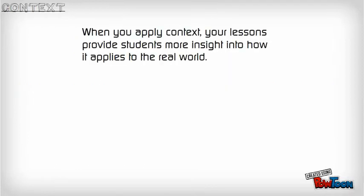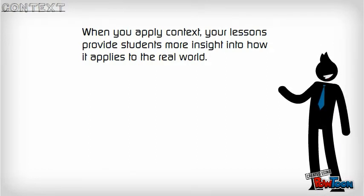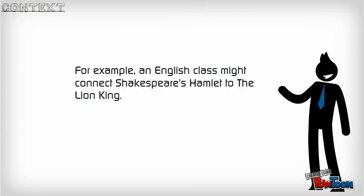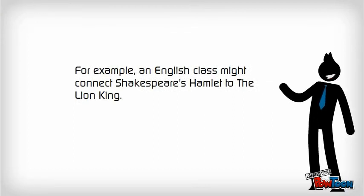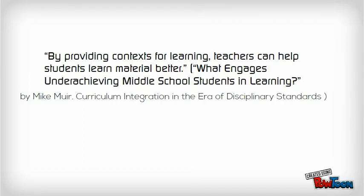When you apply context, your lessons provide students more insight into how it applies to the real world. For example, an English class might connect Shakespeare's Hamlet to the Lion King. By providing context for learning, teachers can help students learn material better.